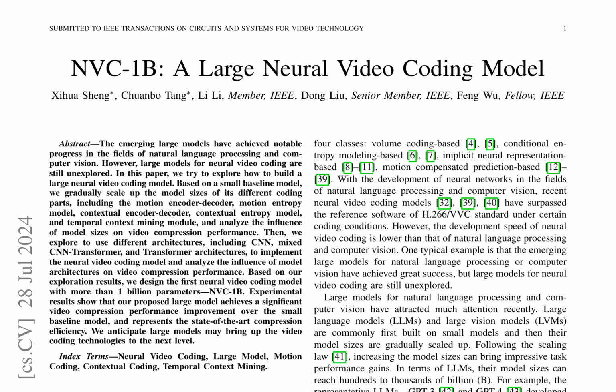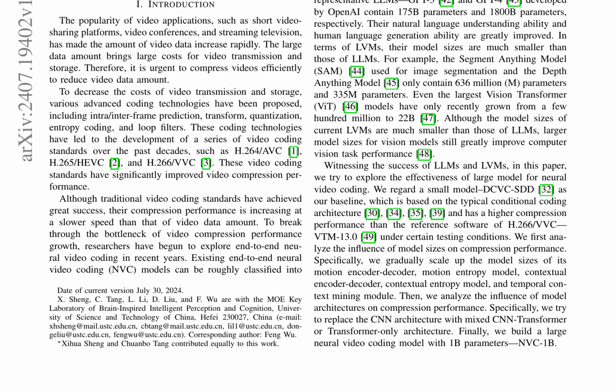The influence of model architectures on compression performance is also investigated by replacing the CNN architecture with mixed CNN-transformer or transformer-only architecture. Based on these findings, a large neural video coding model, NVC-1B, with over 1 billion parameters is designed. Experimental results demonstrate that NVC-1B achieves state-of-the-art compression efficiency, outperforming the small baseline model.